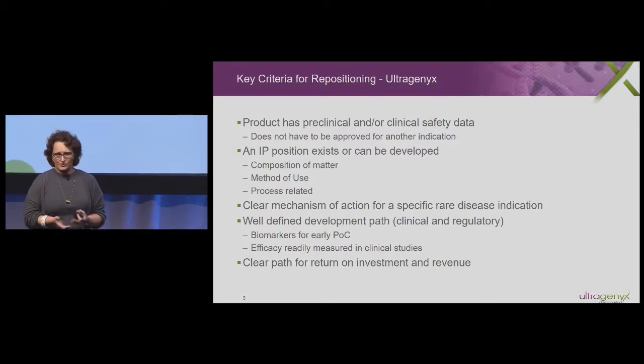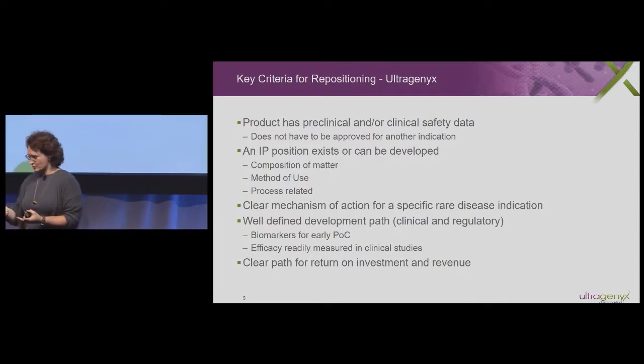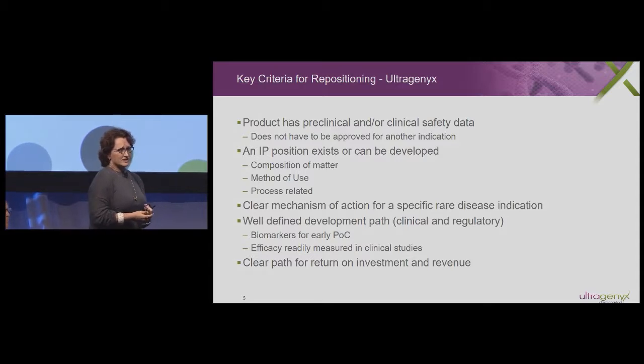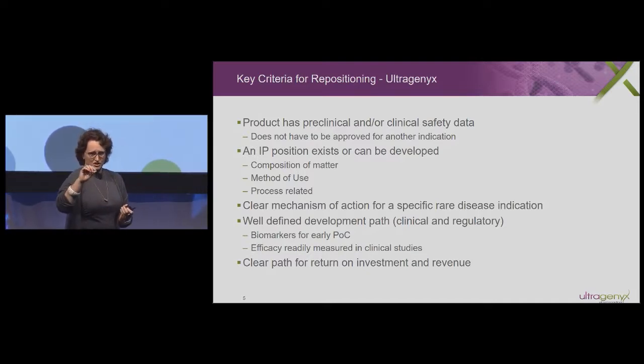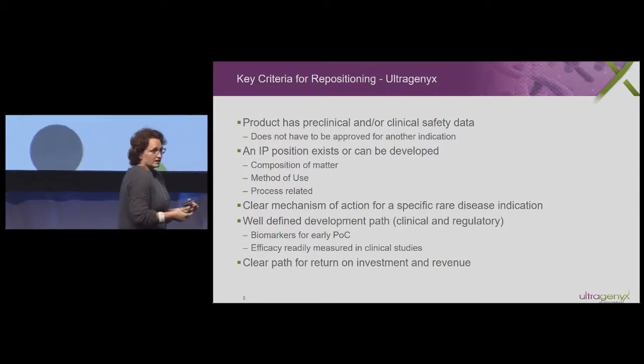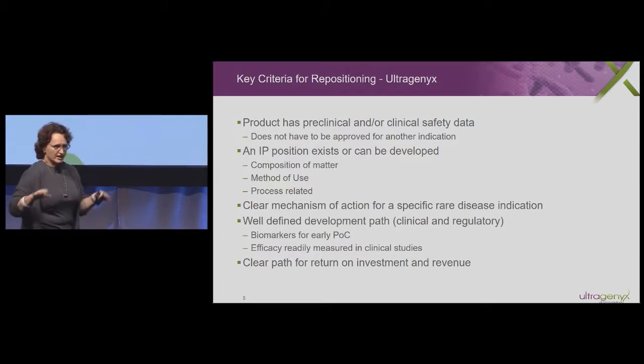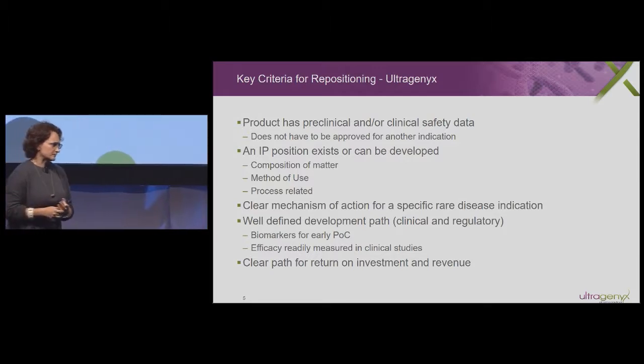We'd like it to have some form of intellectual property. As Bruce alluded to, we do spend a lot of money developing our medicines, and we'd like to be able to protect ourselves and have at least some advantage when we get to the market. So it doesn't have to be the composition, exactly the chemical structure, but it can be a method, so taking this compound and testing it in this disease, that's fine. Or it can be related to manufacturing, it's also fine. But we just need some protection that will give us an advantage in the market.